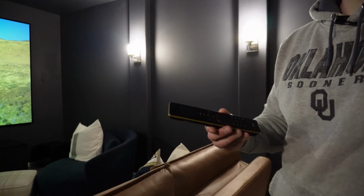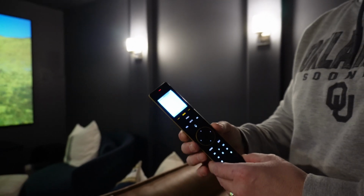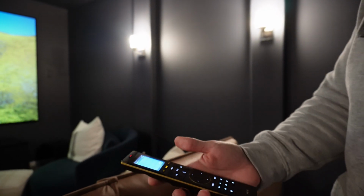I took this sticker off. I guess he could do it. Put it back. It was satisfying. They don't lie. It's like when you get a new phone. It's a thing. This is a cool remote, though. I mean, it fits super good in your hand.